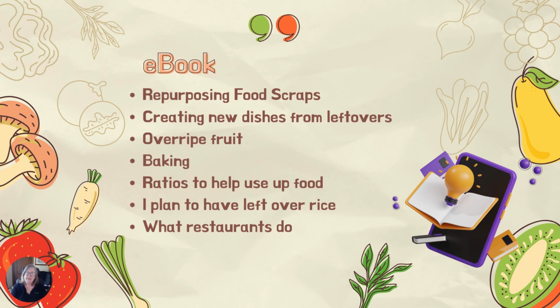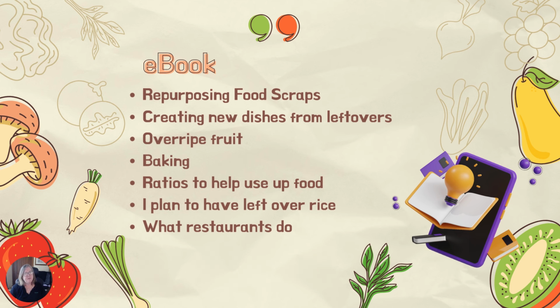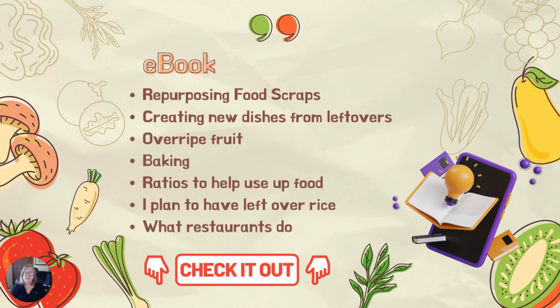Okay, so I've created an ebook that's available for you to download, packed with innovative ideas on how you can give new life to food scraps. In this ebook, I discuss why consuming food with little nutrient value isn't the best choice. You're often better to compost it. The ebook is filled with creative suggestions for transforming leftovers into delicious new dishes. It also provides practical advice on what to do with overripe fruits or those that might not look perfect, but are still perfectly fine to eat. These recipes are great for dealing with fruit that kids might reject due to a small bruise or blemish.